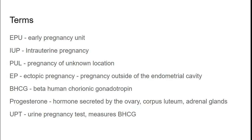Beta HCG is beta human chorionic gonadotropin, and that's the hormone that we test for. It's in the urine pregnancy tests and in the bloods that we do. Progesterone is another hormone that we'll talk about today. So it's secreted by the ovary, by the corpus luteum in pregnancy, and then by the adrenal glands as well. And then UPT is the abbreviation for urine pregnancy test, so a urinary beta HCG test.